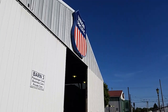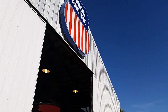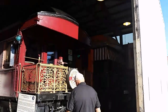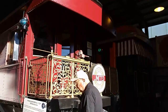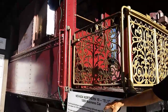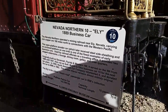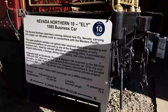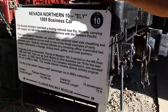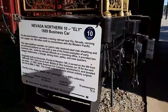Now, coming up on Barn 3, we have one of the oldest cars, railroad passenger cars. We do have some older than that, but railroad passenger cars in our collection. This is the Ely. It was built in 1889 by the Pullman Company on the south side of Chicago, and this was a business car. This car was originally built for Henry Plant, who owned the Plant System, which is a railroad system in Florida.